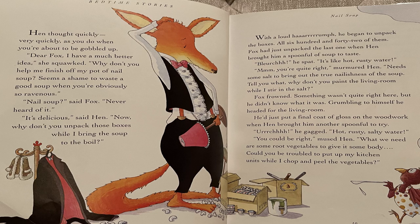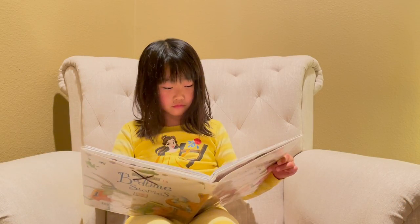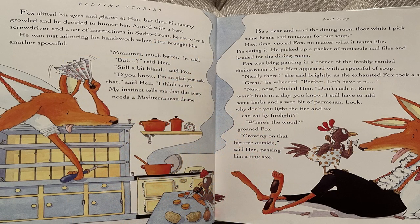He'd just put a final coat of gloss on the woodwork when Hen brought another spoonful to try. "Urgh," he gagged. "Hot, rusty, salty water." "You could be right," mused Hen. "What we need are some root vegetables to give it some body. Well, could you be troubled to put up my kitchen units while I chop and peel the vegetables?" Fox slitted his eyes and glared at Hen, but then his tummy growled and he decided to humor her. Armed with a bent screwdriver and a set of instructions, he set to work. He was just admiring his handiwork when Hen brought him another spoonful.